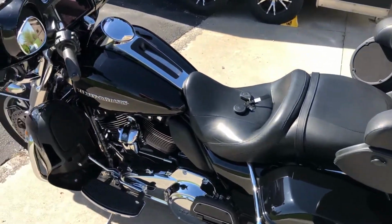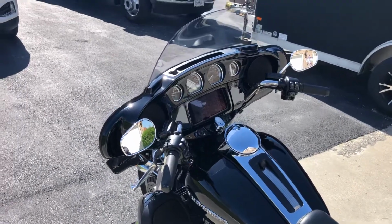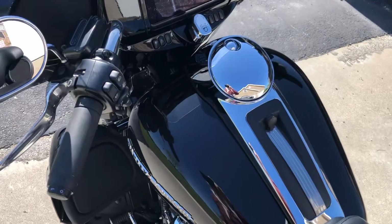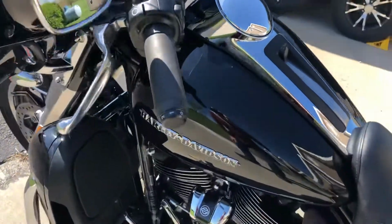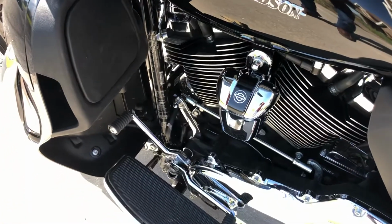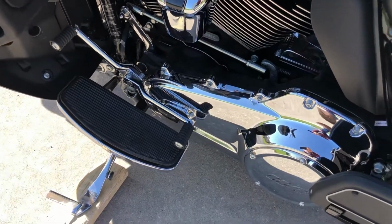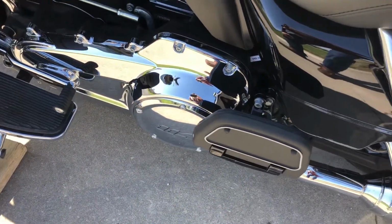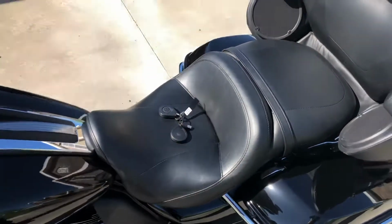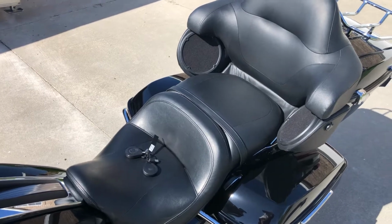This bike is built for the highway, for you and your passengers' safety and comfort. Being equipped with a 114 cubic inch engine, you'll have plenty of horsepower, plenty of torque to cruise the highways, to pull out to pass, to cruise over the hills easily. Nice, big, comfortable seat that's in like new condition. Very comfortable for your passenger.